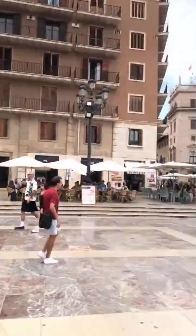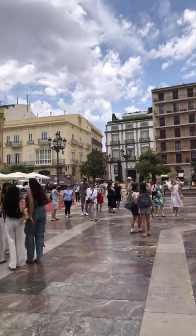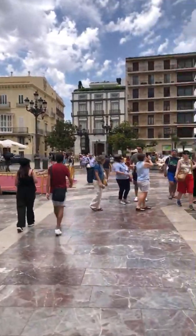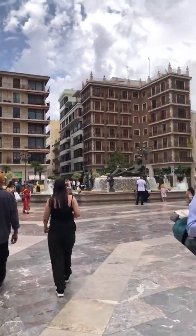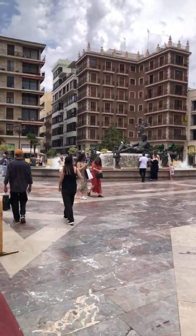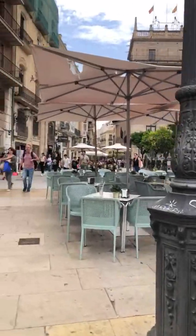I think it's gonna rain, I can't believe it. And we are in June now, so maybe the summer's not gonna be that hot this year. So these are the fountains, really, really nice in summer. Outdoor seating here.